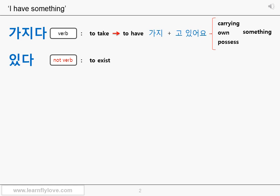If you don't, you can just move forward. Just remember that you don't use the present tense form, but use present continuous tense form of the verb 가지다 to express the English present tense have. Once again, 가지고 있어요 is in the present continuous tense grammatically, but you can still use it to express the present simple tense have, because the original verb 가지다 is closer to take rather than to have.